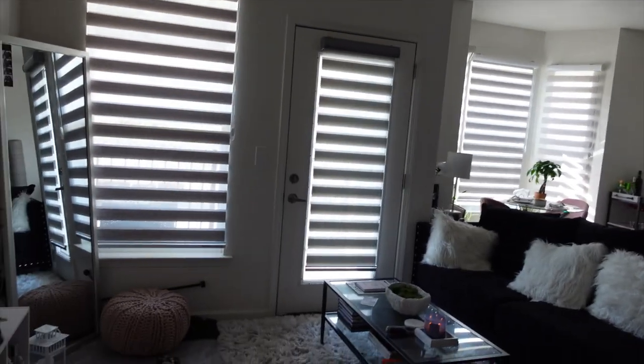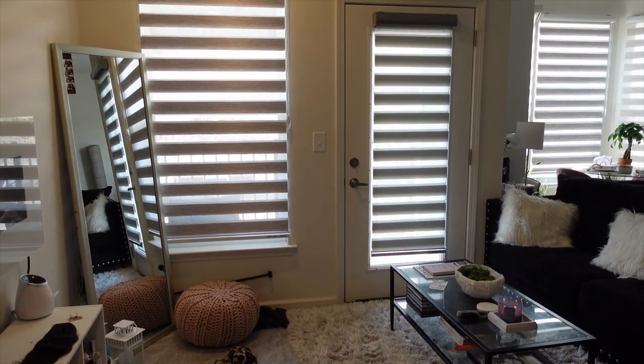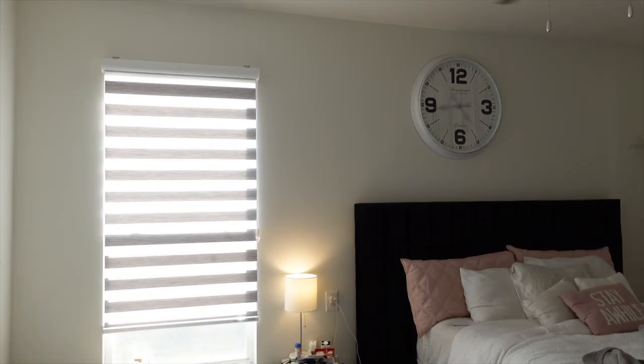I don't think I'm gonna put any in my living room area, because I like how it looks now. So I don't think I'm gonna add curtains, but that's just me talking for right now.